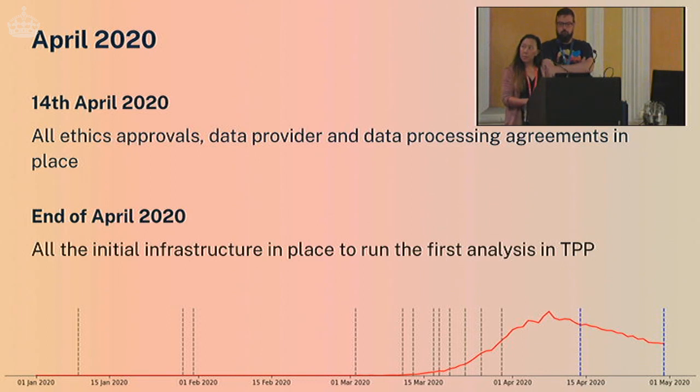So there's not a lot of words on this slide, but there's a lot going on in the background. So this is just a month after the first commit to the code base. This represents a huge amount of work across multiple teams and multiple organizations. And it's not just the platform infrastructure and code, but all the paperwork, all the approvals to allow it to run.